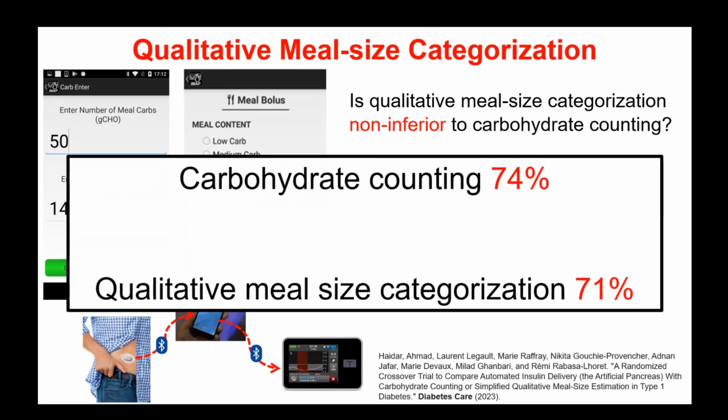So again, you can see this from, say, time in range. With the meal size categorization it was actually great, 71% on average, but we also had a slight degradation in glucose control when you don't ask people to do accurate carbohydrate counting. We didn't do a formal qualitative analysis and interviews, but talking to patients, overwhelmingly they were happier with qualitative meal size estimation, because 3% is 45 minutes a day. And unless you're actually looking at your sensor and counting your CGM values, you really don't feel it. So people are much happier when you alleviate the need for carbohydrate counting.